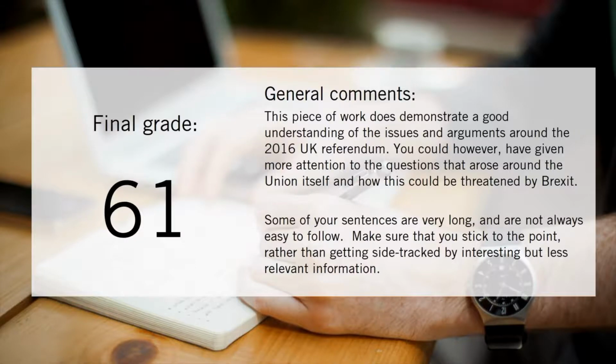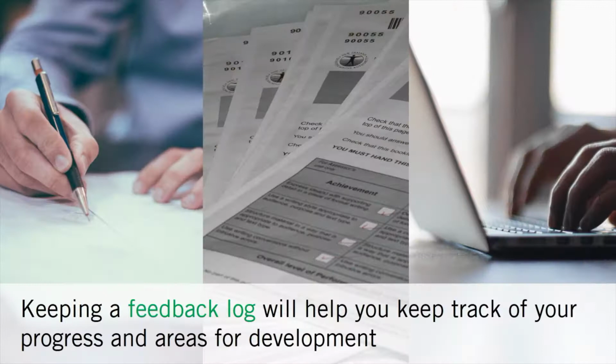Whenever you get feedback from a piece of work, make sure that you don't just read the feedback once and then discard it. Creating and keeping a log of all your feedback will really help you to keep track of how you're developing and the skills that you need to work on in the future.